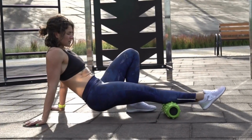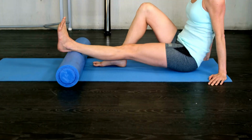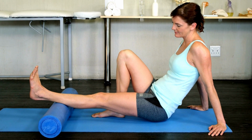Improved recovery of connective tissues. Foam rolling not only benefits muscles but also aids in the recovery of connective tissues such as tendons and fascia. By applying pressure to these areas, foam rolling stimulates the production of collagen, enhances tissue hydration, and supports tissue remodeling.